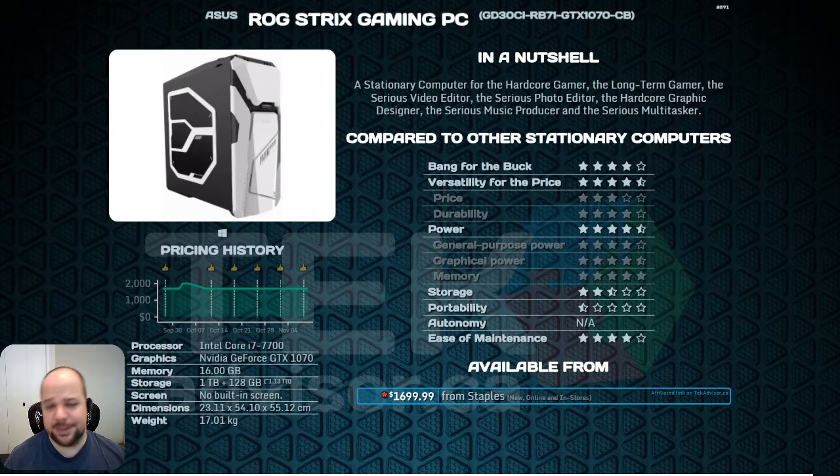every once in a while, rebates on a factory-built system come along, and this one is from Staples. I know that Best Buy is also selling a very similar system. It's an ASUS as well. It's got the same spec and it's got the same price. So basically, you can pick whichever, but the one I recommended this week is still the one from Staples.